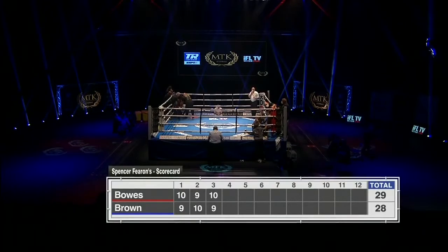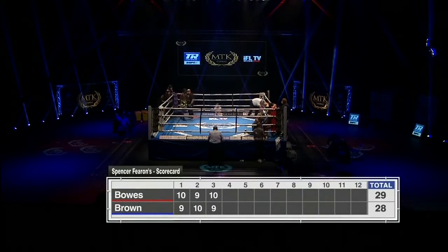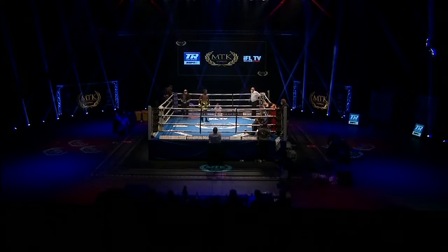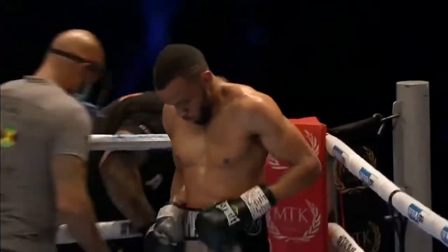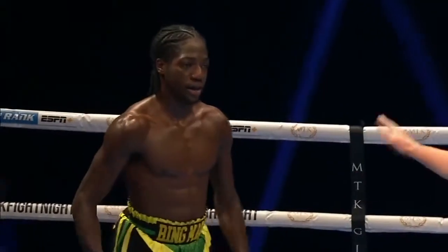Really, he's throwing a lot of shots, but they're pitty-patty shots and he's rushing them. If he was to step back a little bit while he's rushing with his shots, then maybe he'll get more success, but he's not getting it. But right now, I gave Philip Bowes that last round. Very good round for me. Seconds out.